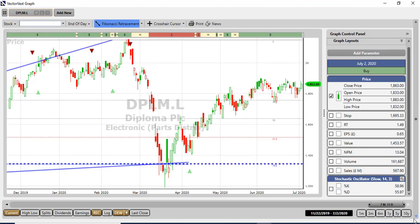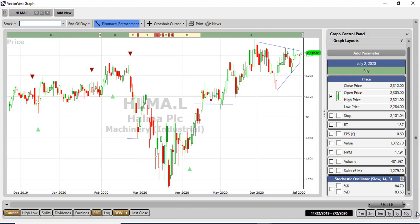That's Diploma, and it sat around these levels for a long time. Some really good fibs on here from the sell-off. It stopped at 78% of the big advance and pushing up, not shooting the lights out, but doing fine. There's Halma. There's another share, folks, that I think should probably be locked away and forgotten about. This is a great stock. Already broken the February highs and charting a little triangle here again with a reasonable breeze behind it. That should go higher.